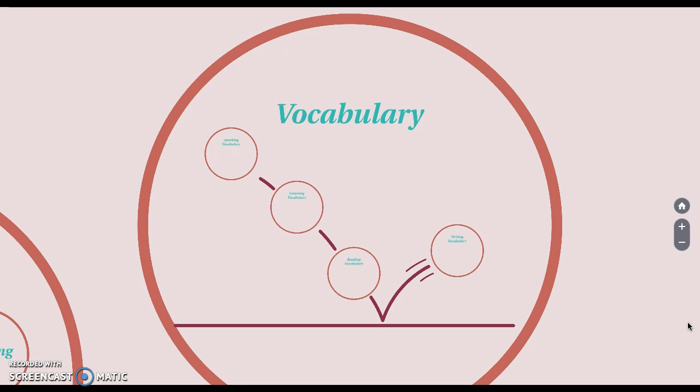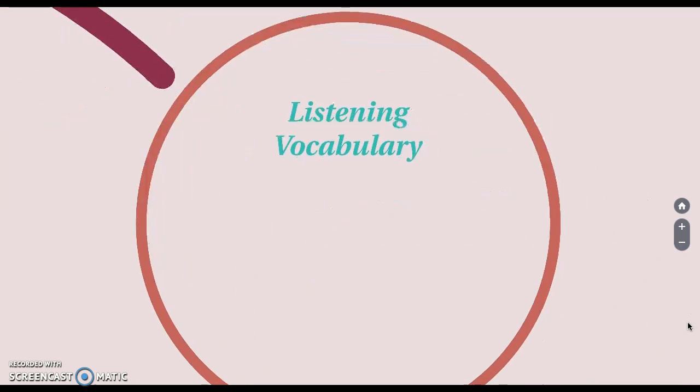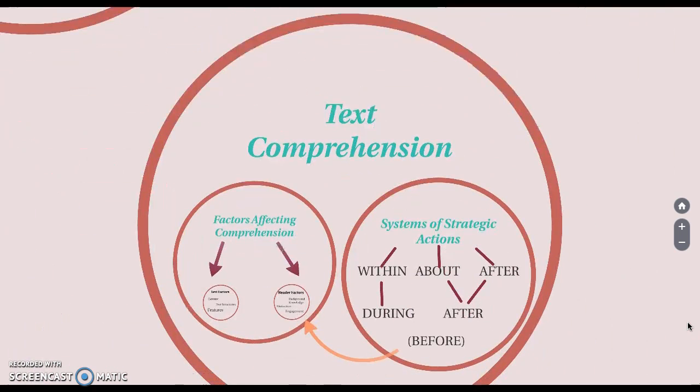There are 4 types of vocabulary. We have speaking, listening, which will be our largest bank, reading vocabulary, and writing vocabulary. Each one's function lies in the name. All of these can be used and taught through direct and indirect exposures to the words.